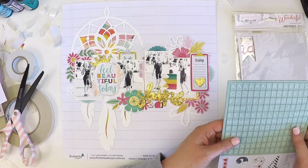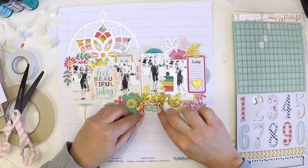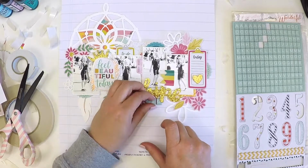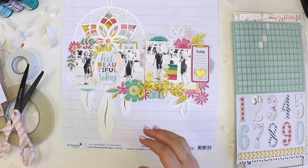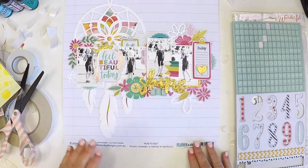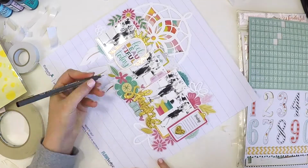I pulled out these chipboard alphabets and numbers. These were from an older Teresa Collins collection. I've always just had them there. I just knew one day the right layout would come along where I could incorporate that cute font. It's really quite thick chipboard, and whenever I was pulling them out, it just didn't quite fit the layout. But the colours match perfectly. I knew I just wanted a small word, shine, like big there, and so they were perfect for this. High quality chipboard, beautiful colouring, those Teresa Collins things there.